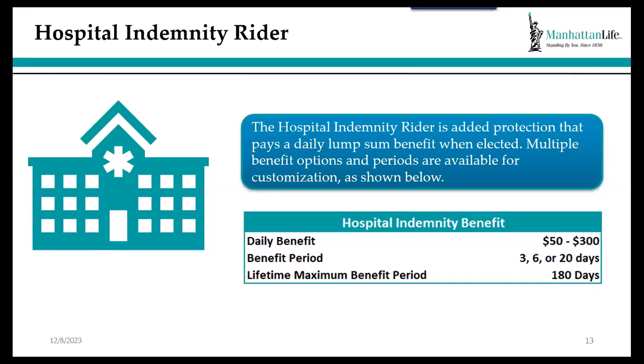Keep in mind when Tom was talking, and he'll share in a moment or two about that 2-tiered underwriting. If someone doesn't qualify for the full-blown tier 2 planning, they cannot get up to 300. They can get up to 300 if they do qualify, but if they only qualify for tier 1, then very much the same way that their facility benefit is limited to 100 and the home care is limited to 100, so is the hospital indemnity.